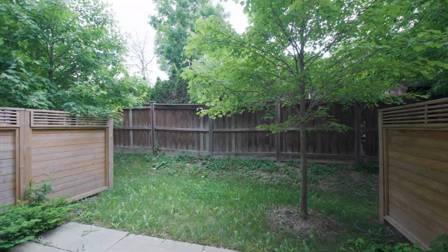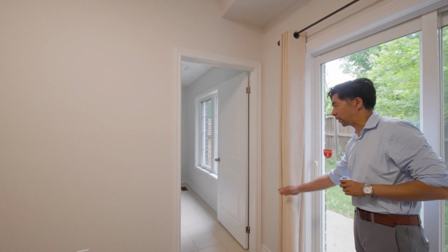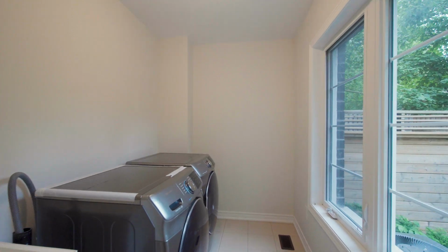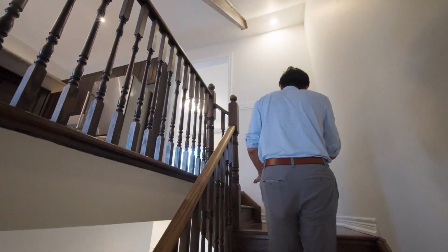Not super big, but still, I mean, you have some outdoor space, which is fantastic. Very nice laundry room over there. Very upgraded laundry machines. So let's come and look at the 2nd floor, which is really the main living area.